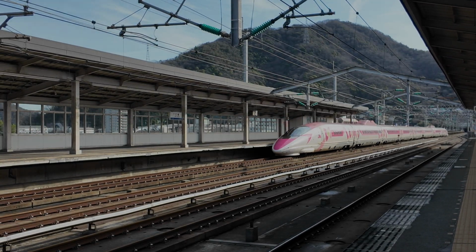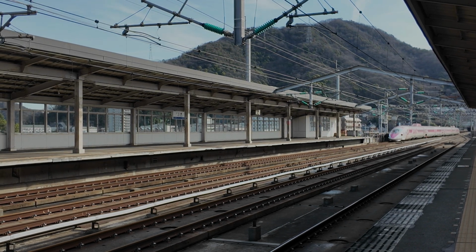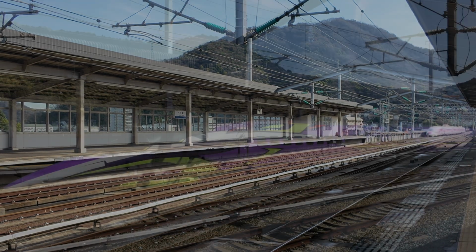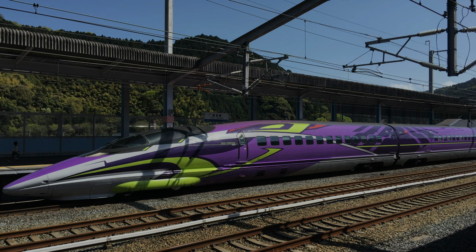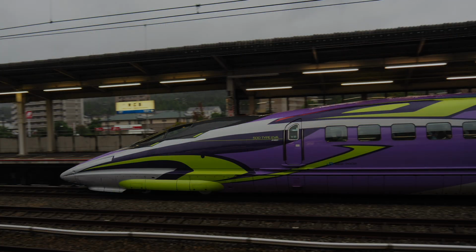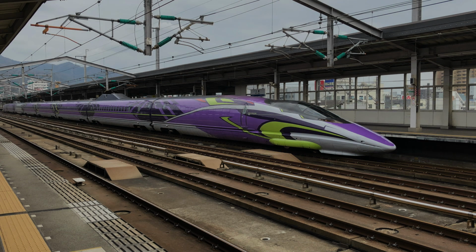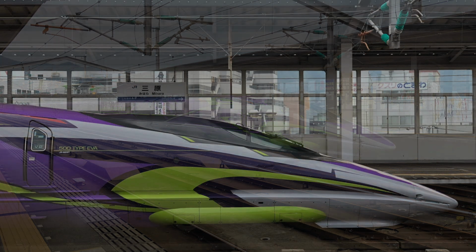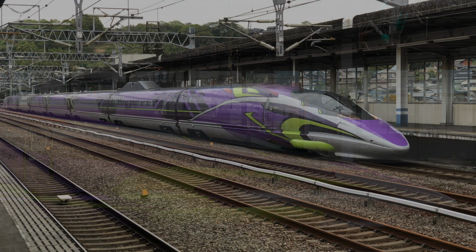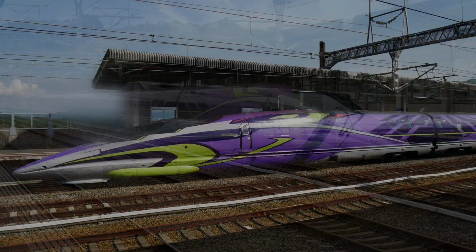So what I've done is pulled out a few photographs that I have, so please take a look at them now. I have to say that personally I much prefer the Evangelion Shinkansen to the Hello Kitty Shinkansen, but each to their own, I suppose.